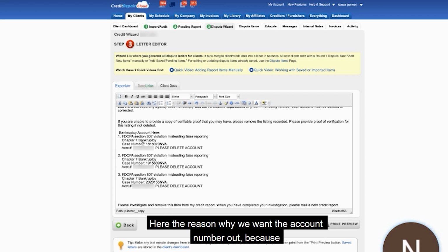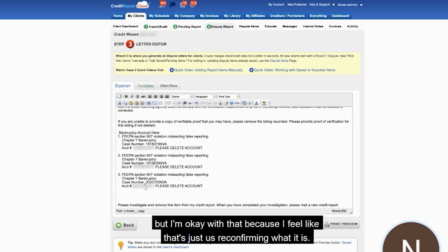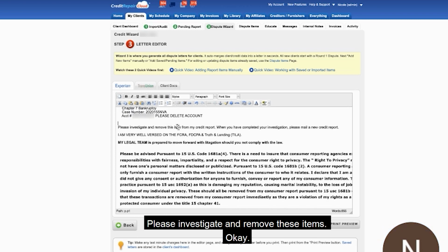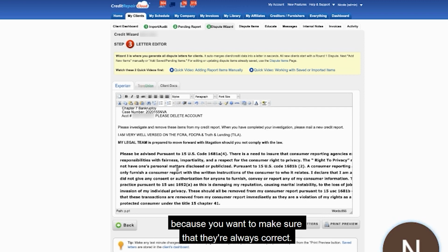Bankruptcy account information here. The reason why we want the account number out is because we want it to populate on some other letters that we're going to do. So now it's kind of duplicated, but I'm okay with that because I feel like that's just us reconfirming what it is. Please investigate and remove these items. Sometimes you have to reread your letters because you want to make sure that they're always correct. And sometimes it's good to make them all custom, right?